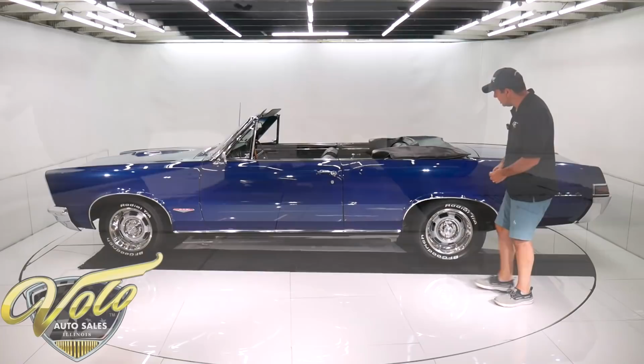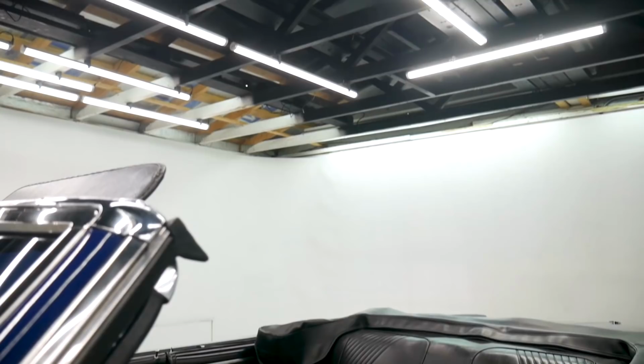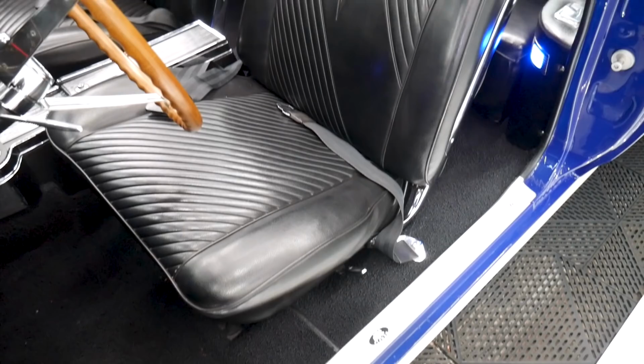Said new emblems. Door jams are painted real slick. All new weather strips. Original interior. The seats are excellent. I was just writing my ad and I almost said new upholstery. This is the original upholstery on the seats.